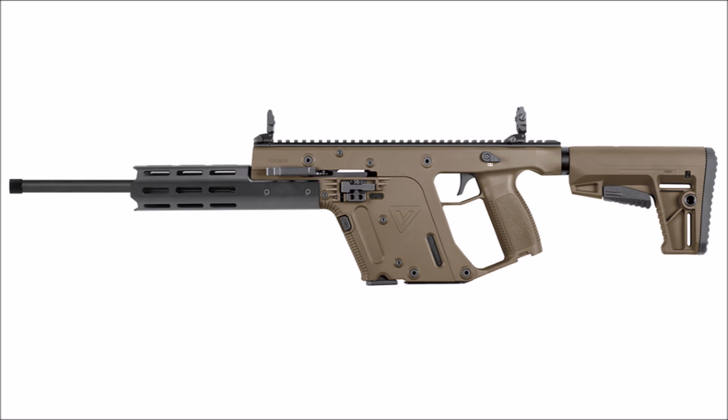Now, the Kriss Vector itself is a very cool firearm in the normal calibers that function with the Super V blowback system that the guns are known for. It is intended to move the recoil down in the receiver. Now, mind you, you only really see the benefits of that, and you will see this in several videos, when you're running the gun in full auto. Now, as a civilian, not many of us have that, but the gun still has that operating system in it. It's a little neat, it's a little different, but even right there, the civilian market for the Kriss Vector is kind of weird in my opinion.